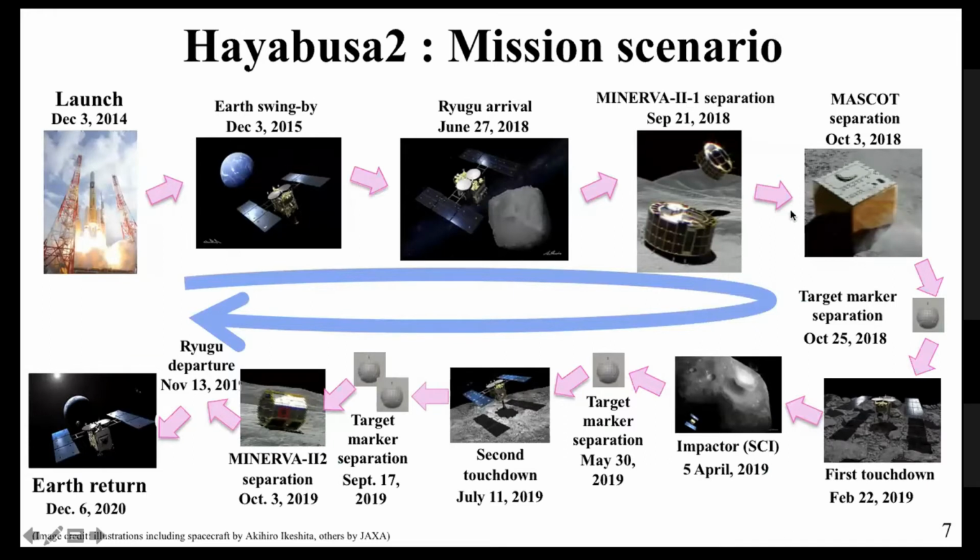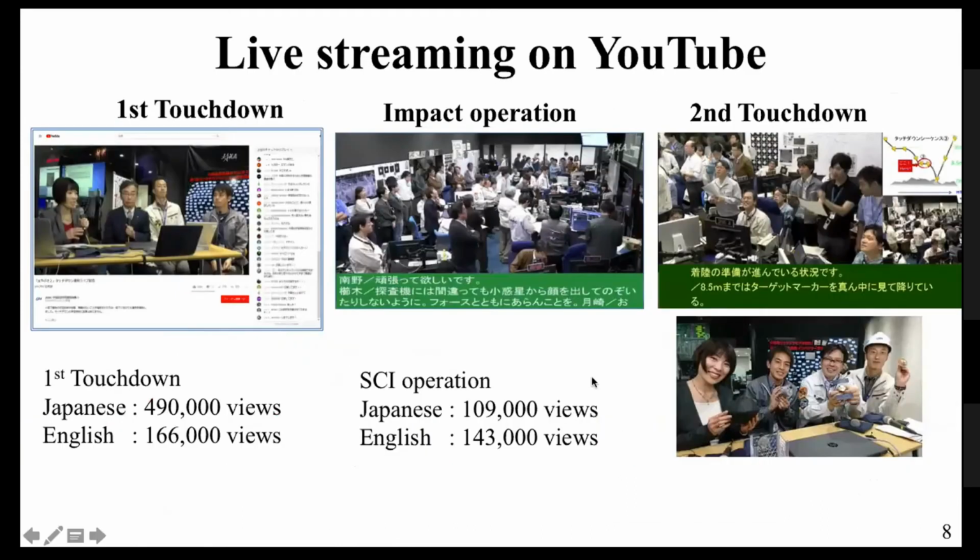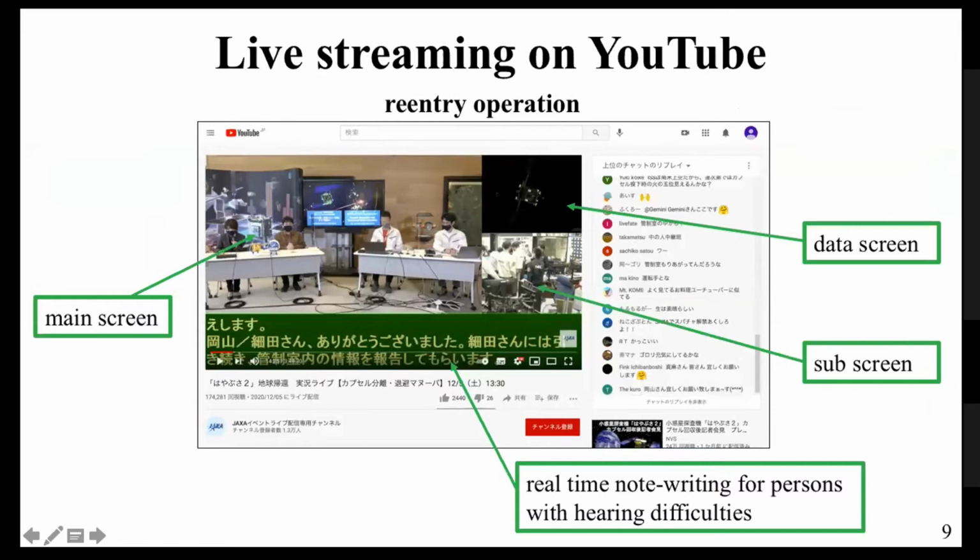So this is a scenario, and we did live streaming in these 4 events: first touchdown, impact experiment, the second touchdown, and finally reentry. In these events, we had a live streaming like this. This shows the YouTube screen for first touchdown on the left, the middle is the impact operation, and the right is the second touchdown. And finally, this one is the YouTube screen for the reentry operation. So I think from here, Hosoda-san will talk in detail about this live streaming.